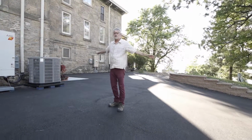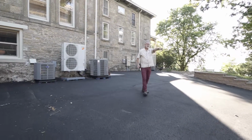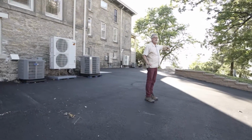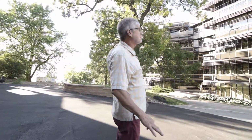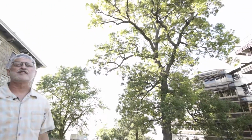It's much larger than what it could be because our lot line is pretty much right there, and I wanted to preserve space for this tree to breathe. And already we chopped into that tree's root, but that tree is as old as this house, and I wanted to make sure it had a fighting chance to live.